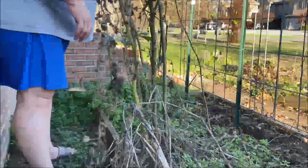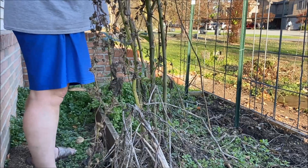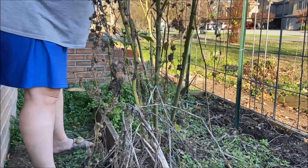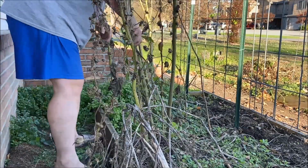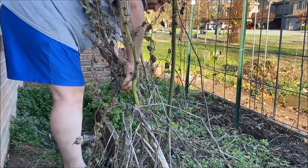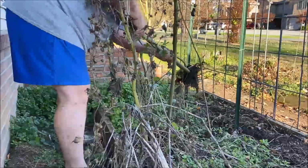All right, now this is okra. And what I've gotta do here, I've already saved enough for seed for next year, but what I need to do is come in here and pull up these okra and see if I've got any nematode issues, just to see, and I'll show you what I'm looking for if I do.